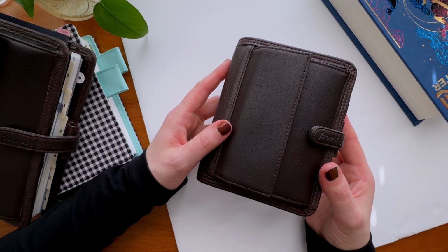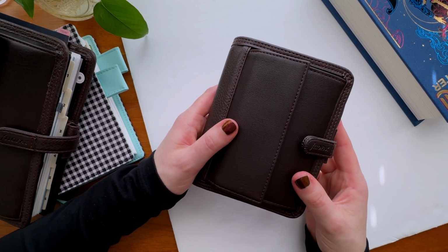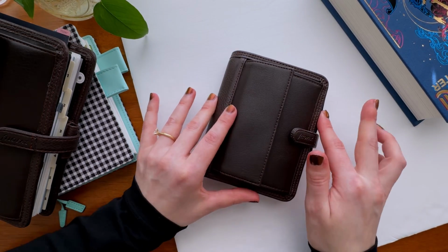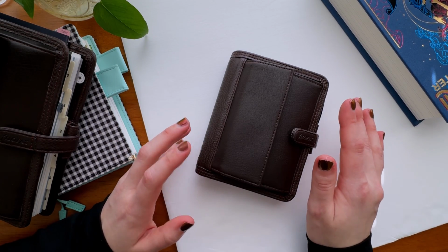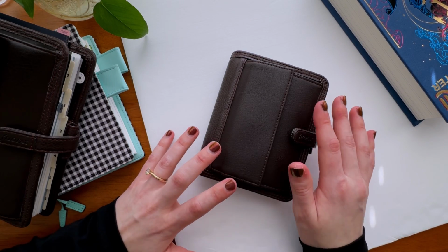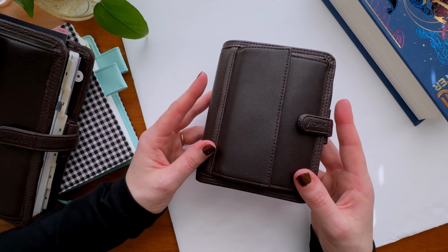So this is the Filofax Ranger, and unfortunately they don't make this anymore. I found mine on eBay, and I had to aggressively search for it. I was searching for Filofax Rangers every single morning, and one morning it was there, and I think I blacked out because before I knew it, I had checked out. It did take quite some time to get to me. It did come from overseas, so I was a little nervous about that, but now that she's here, she's perfect, and I really, really love this cover.